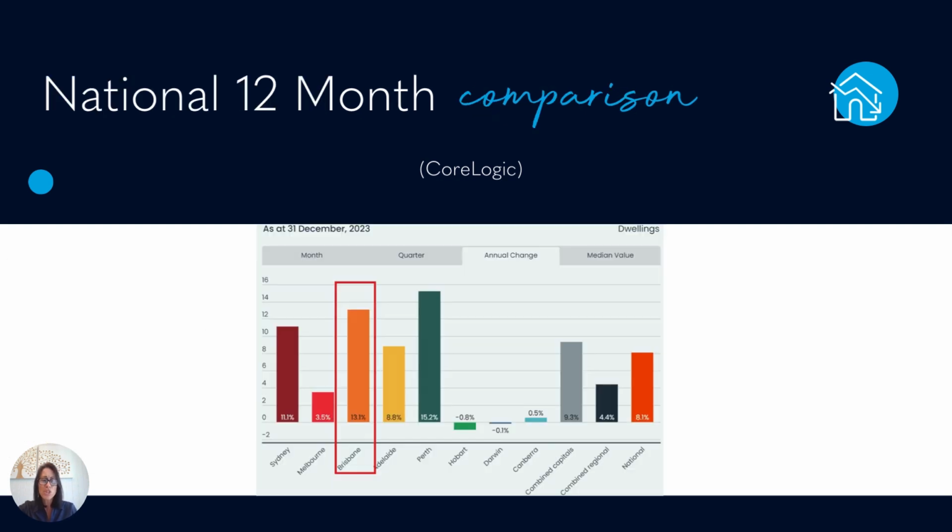If we look at the national 12-month comparison, there's actually been quite a lot of variation in capital city markets across all of Australia throughout the 12 months of 2023. Brisbane's growth actually came in second across the 12-month period, behind Perth. Now, Perth achieved 15.2% growth, whereas Brisbane not far behind at 13.1%. You can see the smaller capital cities, Hobart, Darwin and Canberra, in the middle area there, they experienced very little growth over the 12-month period. So there has been a lot of differences in performance depending on local demand and supply variations.